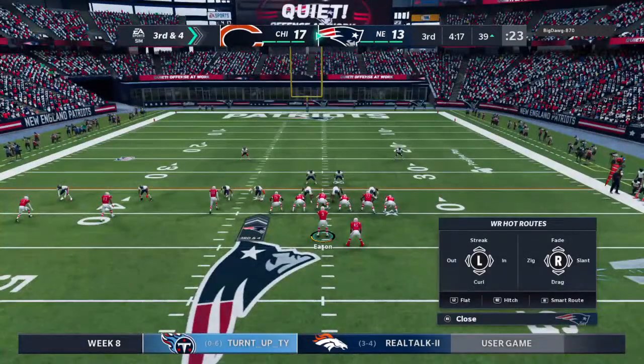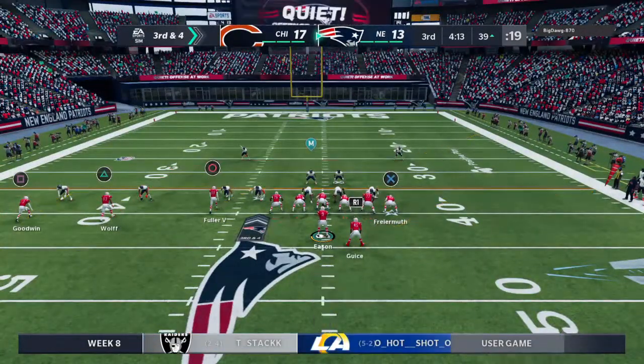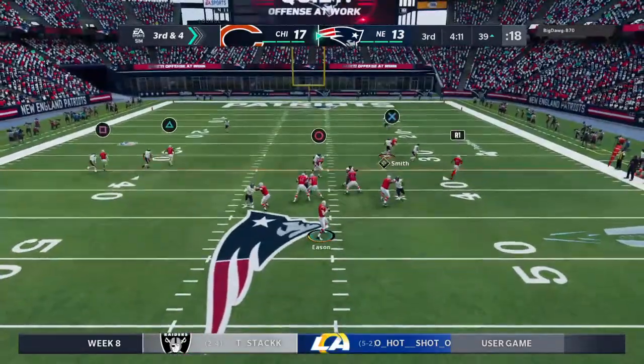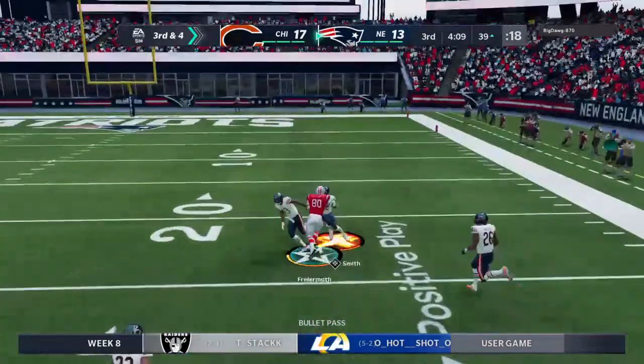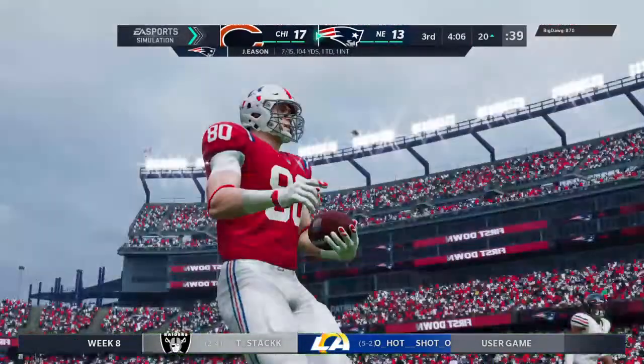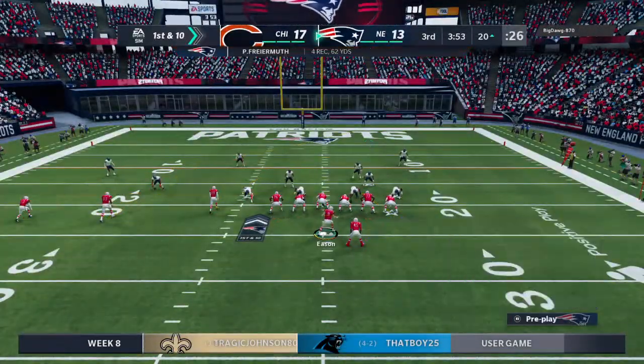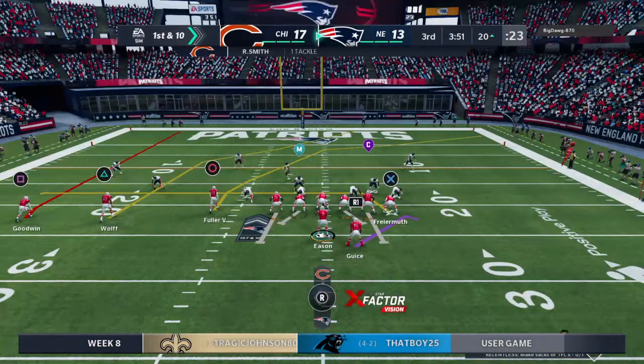26 Mike, 26 Mike. Watch the run. 26 Mike. From the gun on third down. Eason, he's got his tight end on the corner route. It's complete. And they'll get this one down to about the 20-yard line. 18 big yards on that one, and a New England first down.